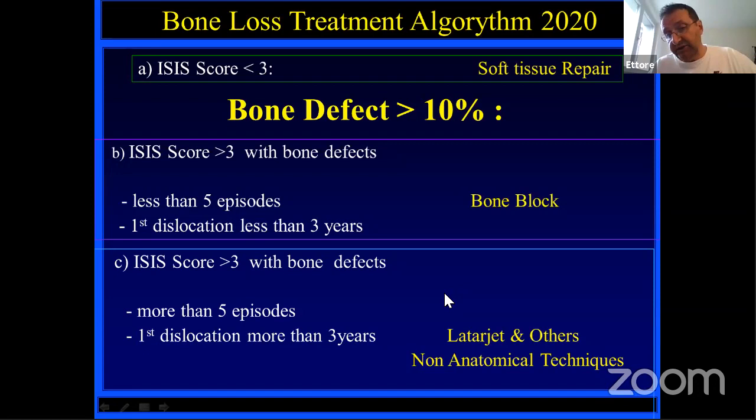And I totally agree. I was supporting this, publishing this first with my mini-open arthroscopically assisted Latarjet. I published that in 2013. And now with Castricini, all-arthroscopic, the buttons are definitely safer and easier to reproduce than screws for doing the Latarjet.